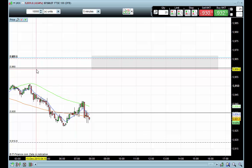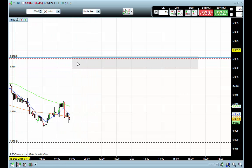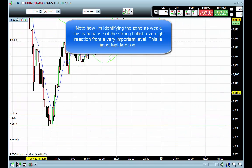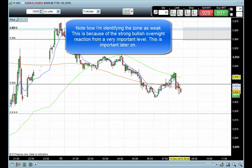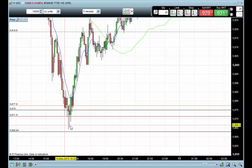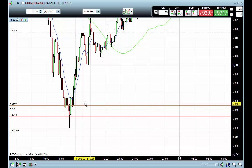Apart from that, I've got a level at 5960, which ties in with R1. Although it's a level, I'd want to watch how the market reacts up here. If I got a reversal, I would look to get my stop to break even relatively quickly, just because we've already touched down at these levels down here, and then we have pushed off of them so strongly. So although we're still in a downtrend, that is the area where I would expect a fairly significant amount of buyers to step in if they are going to step in.